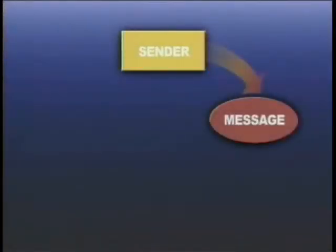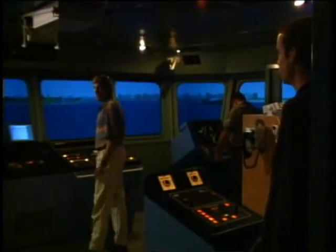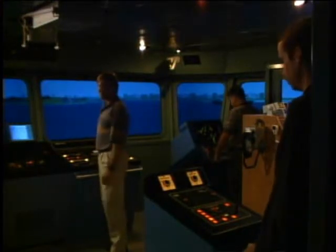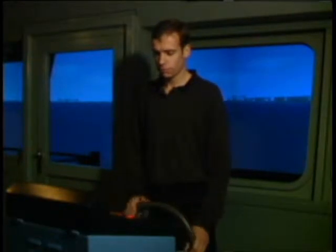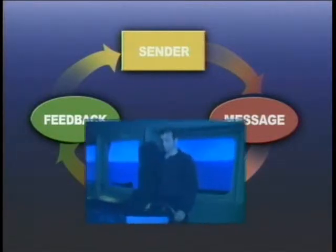An effective communication process includes the sender, the message, the receiver, and the feedback. The sender should be conveying information necessary for the mission accomplishment. He or she must be proactive in making the receiver understand the message. The message should consist of correct terminology and be clearly sent to the receiver.